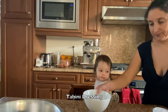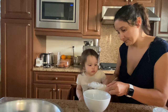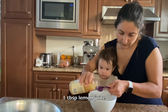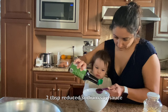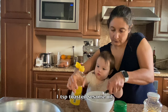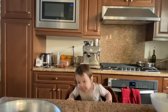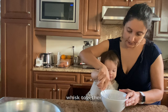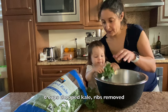Let's start here, Katelyn. Can you put one of these garlics in the bowl and pop it? Can you help Mama pour this in, the water? We're gonna pour. So we're gonna get 2 tablespoons of tahini. Now we just whisk it. Ready? And yeah, throw it all in there.